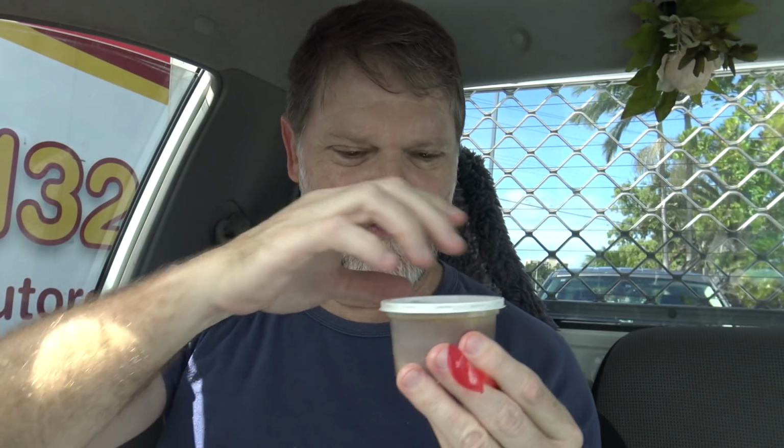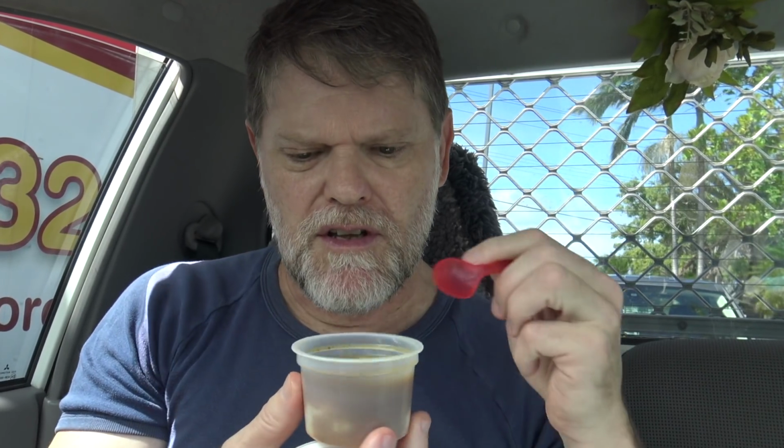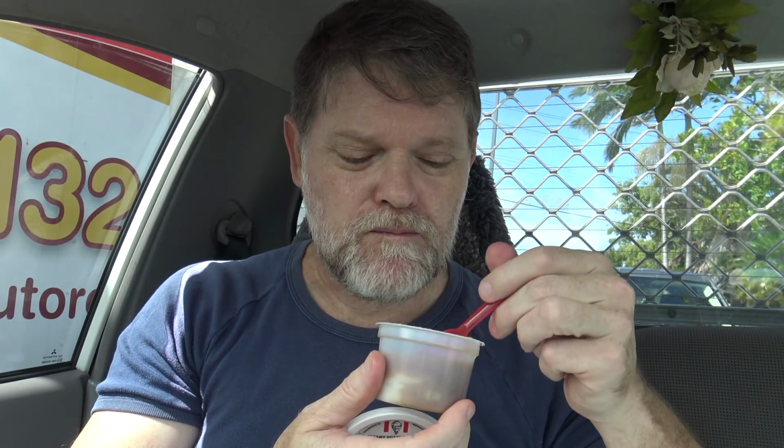Let's try the mashed potato and gravy. I recently had one from Red Rooster. It was so good. But have a look at this gravy. The Red Rooster one's really thick, and this is more like, well, pretty runny. I don't mind runny gravy though. Pretty good. But I still think Red Rooster's got the best potato and gravy.